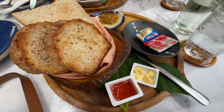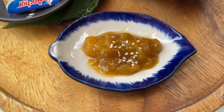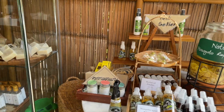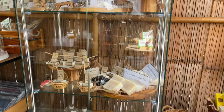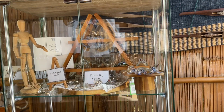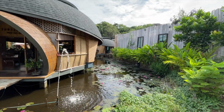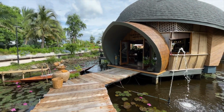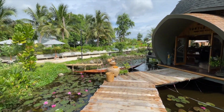But we just stick with the breakfast story today. And they have homemade breads, jams, and a lot of eco-friendly products up for sale up front as well. And since we are in Khao Tao, part of Pranburi, a lot of the motifs at this hotel/resort, the hut and everything, it's in a turtle kind of motif with the outer shell. So that's pretty cool as well. And yeah, it's really nice, beautiful pond and garden.